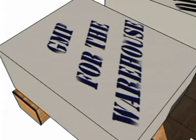What does good manufacturing practice mean for warehouse personnel? More specifically, what does it mean for a pharmaceutical warehouse environment?